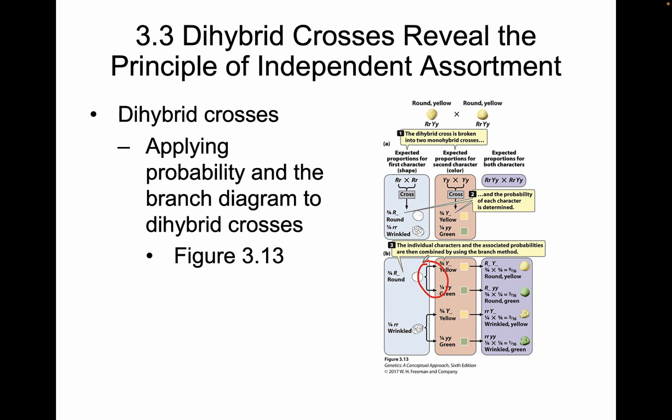But a branch diagram can be used to determine the phenotypes and expected proportions of offspring from a dihybrid cross, particularly because if you've ever done a dihybrid cross, it takes a little bit more time than doing a monohybrid cross. But you can still apply probability to that. I would strongly urge you to work on the problems and the homework, because these homework problems are going to be very, very helpful in your understanding of doing the dihybrid cross and applying the probability.